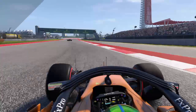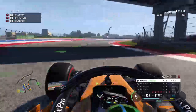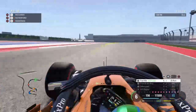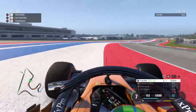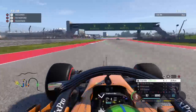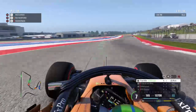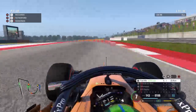I hate the stewards. Just get a life, you morons. Like, honestly, get a life. You dumb stewards. This car is a piece of junk. I can't drive it. It just sucks so bad. It honestly is junk. And Ricciardo's, it's a lost cause now. Tires are too... I hate the stewards.